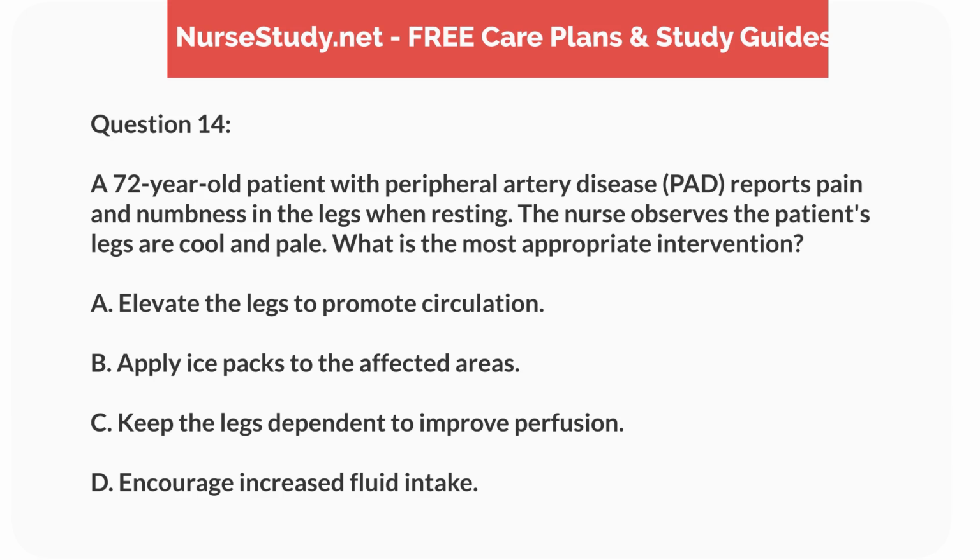Question 14. A 72-year-old patient with peripheral artery disease reports pain and numbness in the legs when resting. The nurse observes the patient's legs are cool and pale. What is the most appropriate intervention? A. Elevate the legs to promote circulation. B. Apply ice packs to the affected areas. C. Keep the legs dependent to improve perfusion. D. Encourage increased fluid intake.